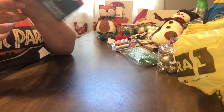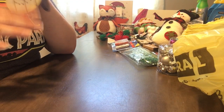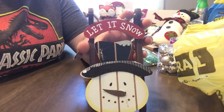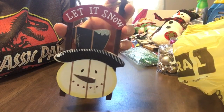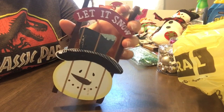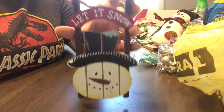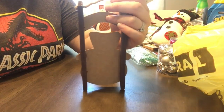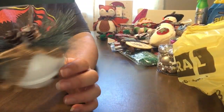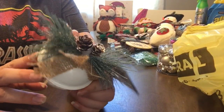The next thing are a couple of ornaments. They have a lot of new ornaments out this year, a lot of rustic farmhouse looking ornaments. This is a repeat from last year. These were all made very poorly, so I tried to find the one that looked the most together, we'll say. But he is really cute. It's just a little sleigh. I picked up one of these. These are some of my favorite ornaments. I pick some of these up every single year.